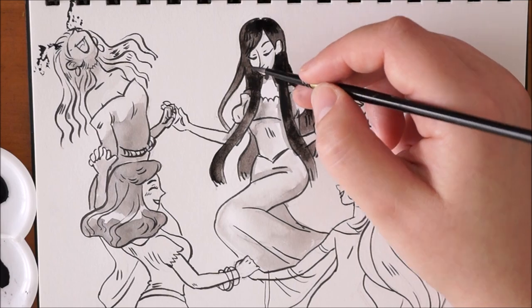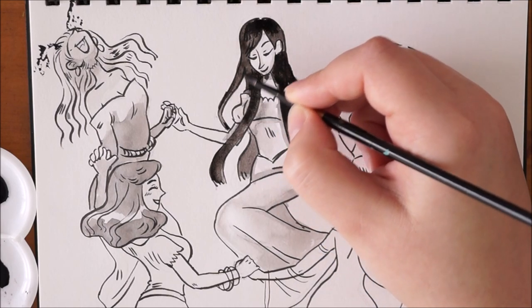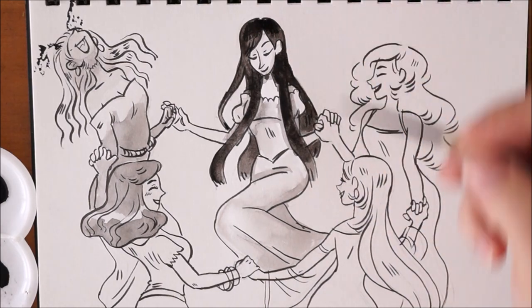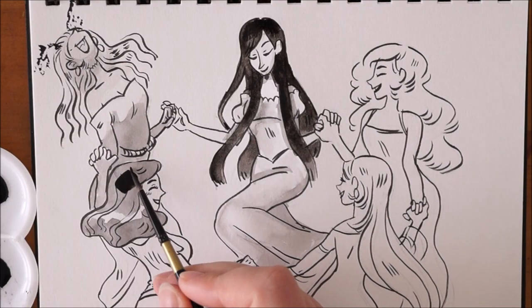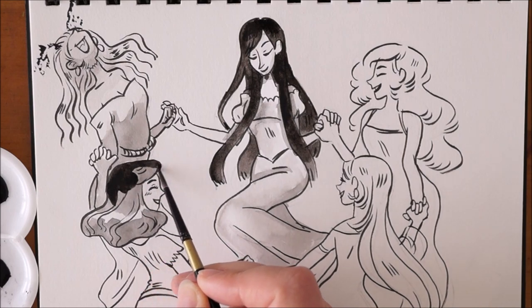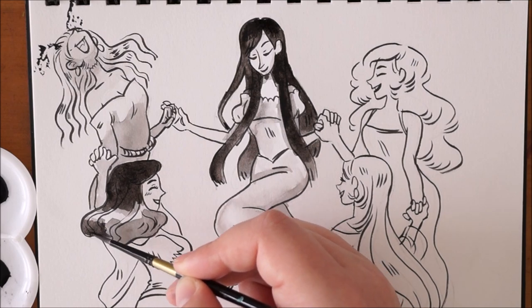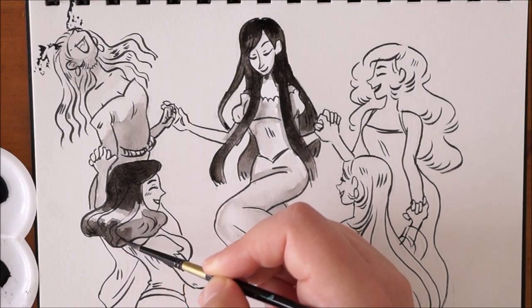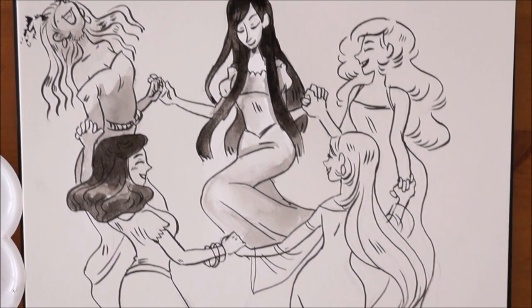I had a phase where I was obsessed with the artist Yoshitaka Amano, and I was dying to emulate his style, so I bought loads of inks and borrowed a lot of my mum's inks. I started pretty much copying what he did, and it was really fun. I would recommend anyone to do that.